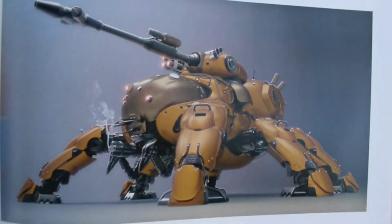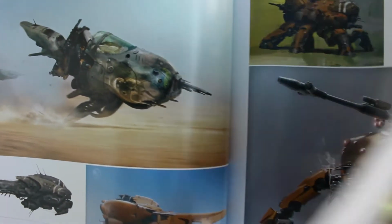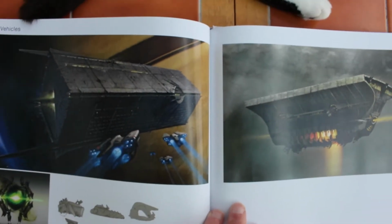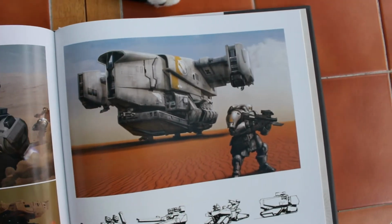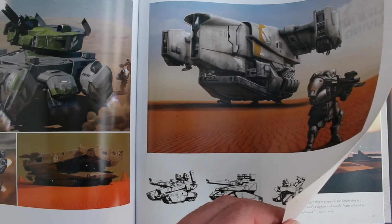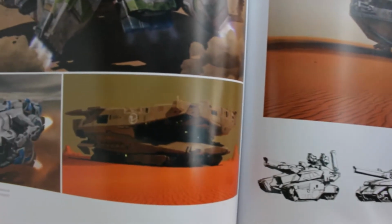But as I said, when it comes to getting these bits of concept into the actual game, they have to make sort of compromises. Some of these things are just too intricate for the actual game. Hive ships. Here's a tomb ship there. If you do the raids, you'll be familiar with those. And there's a Cabal dropship again. If you played the game, you'll be very familiar with that. Lots of interesting designs there for Cabal tanks. It'd be great to actually drive those tanks around.